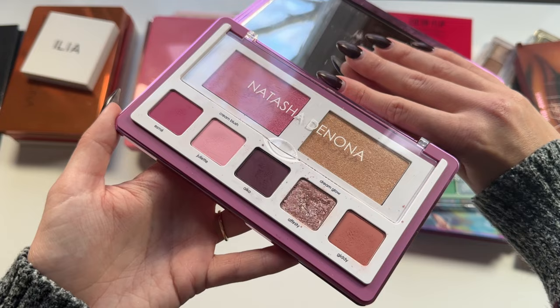All right, guys, right here we have a really special set of palettes. These are the palettes that I have on my display in the background of my videos, Pat McGrath palettes, and some of the Natasha Denona palettes. So obviously I'm not decluttering these ever in my entire life. I spend way too much money on these, but I wanna open them up and show them to you and just kind of talk a little bit about them.